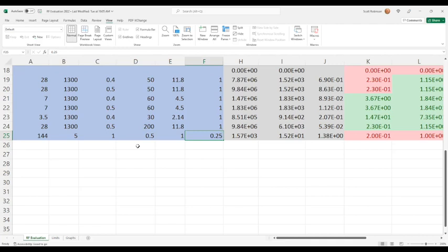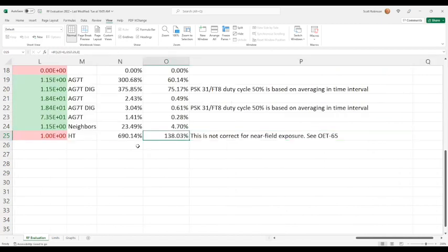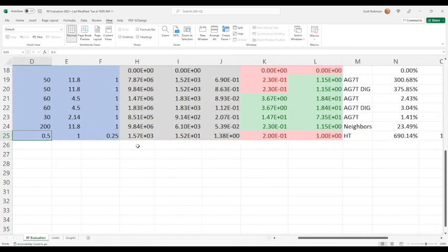And then my duty cycle is, I haven't covered this yet, but let me talk about it a little bit in relationship to controlled and uncontrolled. When you have a duty cycle for uncontrolled, the averaging time is 30 minutes. So what I was doing on this is on key down for 30 minutes for uncontrolled. And for controlled, the averaging time is 6 minutes. So this one that I use means that I'm key down for 6 minutes for the controlled environments.